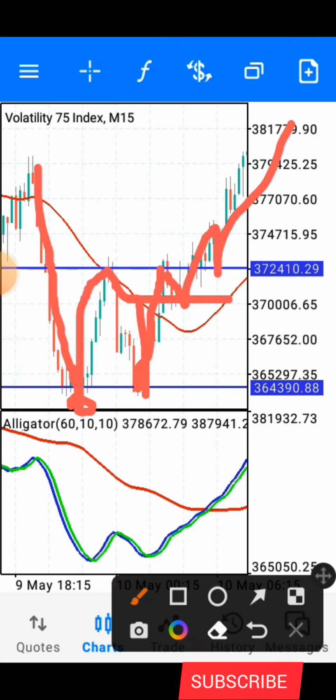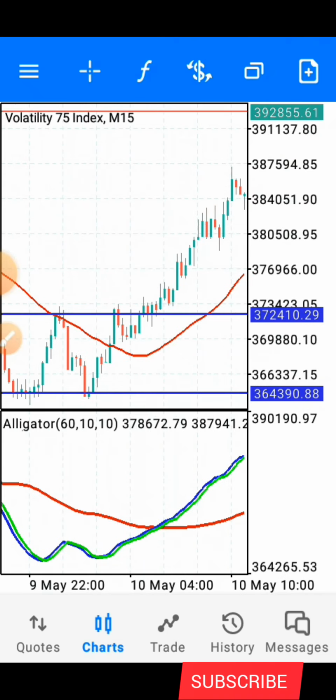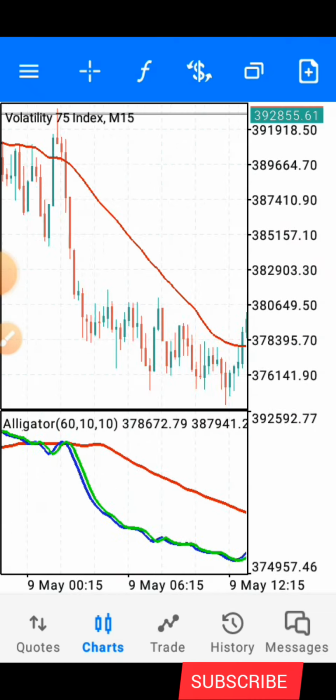Okay, so once you understand this, you are going to put it in line with our strategy right here. The indicator is trying to simplify everything for you. So even if you don't understand what I just did, all you need to know is that whenever price crosses this red line, you just buy. Nothing else is your business. Your only job is that if price crosses it, you buy. It's just as simple as that. You don't need to complicate anything for yourself.